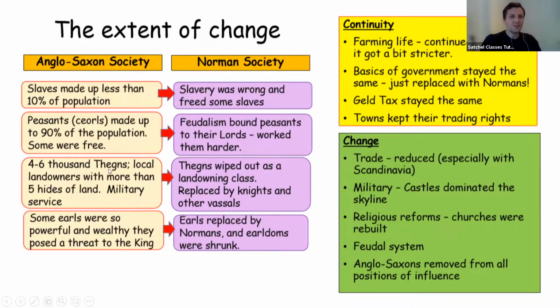There were 4,000 to 6,000 thanes, local landowners with more than 5 hides of land with military service. Thanes are wiped out as a landowning class. They are replaced by knights and other vassals. So this is another idea. And some earls or barons were powerful and wealthy. They posed a threat to the king. Now, these were replaced by the Normans. So all of those powerful people in England, the Anglo-Saxons, were all replaced, and all the earls became people that William had brought with him from Normandy.